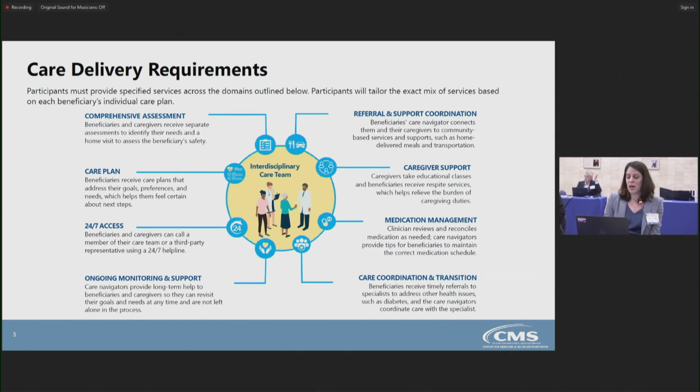As I mentioned, the comprehensive assessment is the first step in a person living with dementia's path in the GUIDE model. The person living with dementia will also be asked to identify a primary caregiver. They will still be able to participate even if they don't have a primary caregiver. That caregiver, though, will be assessed for stress and strain. And the eight domains on this slide encompass that package of care coordination, care management, and caregiver support services that the dementia care programs under the GUIDE model must deliver or partner to deliver.